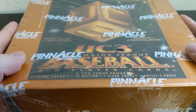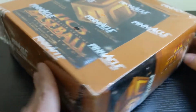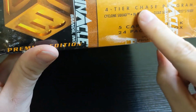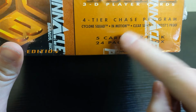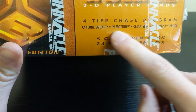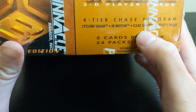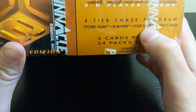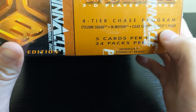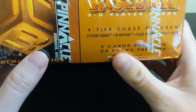So not really looking for rookies, just looking for cool cards with Hall of Famers. There are 4 inserts with this, and at the time they called it Chase Program, but they're really just inserts. So there's the Cyclone Squad, which look really cool, the In Motion, which is a nice little 3D motion card, this clear, I can't read that. Clear Shots, I believe, is what that says, and then the artist proofs, or just the parallels that Pinnacle was kind of known for during this time.